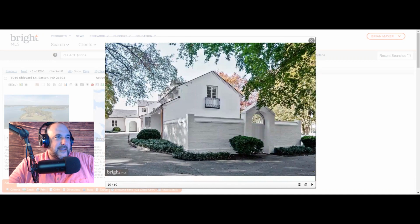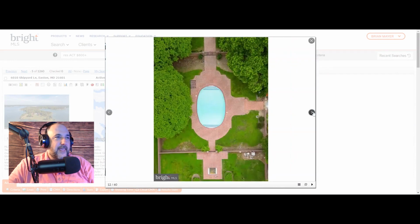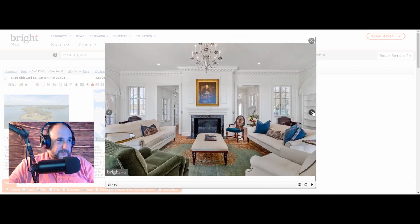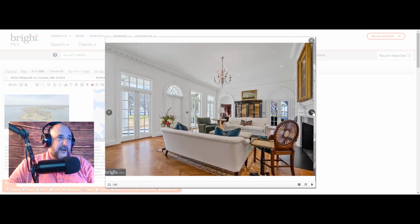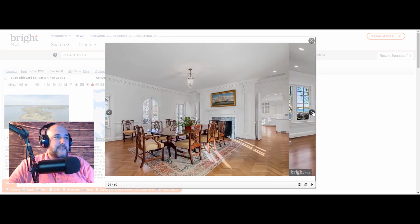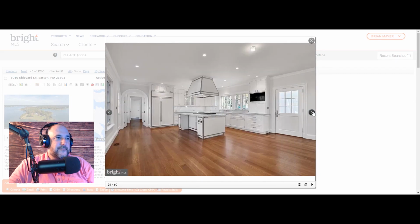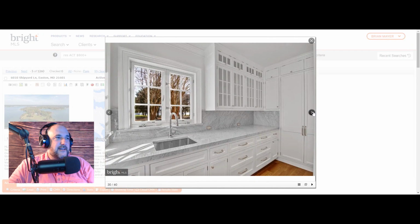I feel like I'm in Bermuda. I really like this slate roof and the copper downspouts. It feels like a house that belongs in Bermuda. I'm noticing a pattern, a very white pattern. It looks very clean in here. It almost feels like this house is new on the inside.